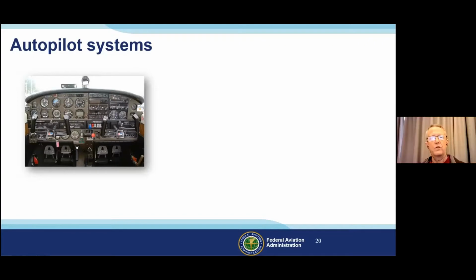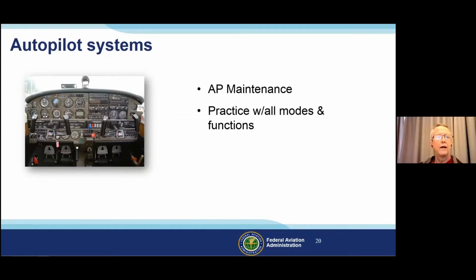You've got the disengage switch on the yoke. Maybe you have to pull the circuit breaker, or in an extreme case, maybe you have to turn off the avionics master switch, or even the whole airplane master switch to get it disconnected. It's a possible failure mode, and admittedly, they're very rare, but you should know all the ways there are to disconnect your autopilot. And again, practice using it in all modes. Make sure you know how these things all work.